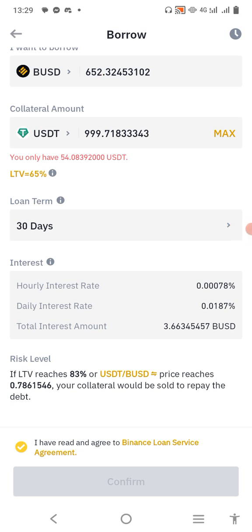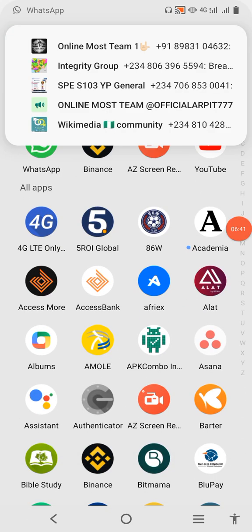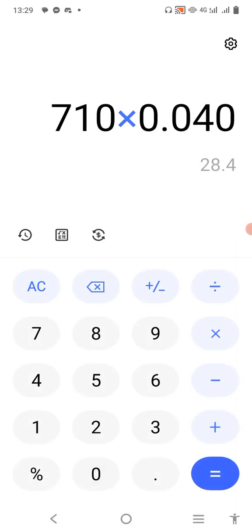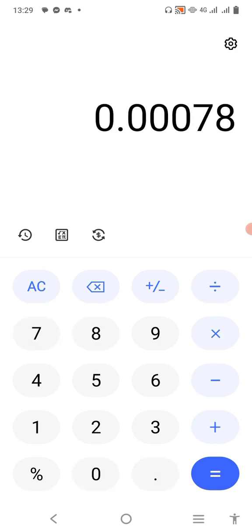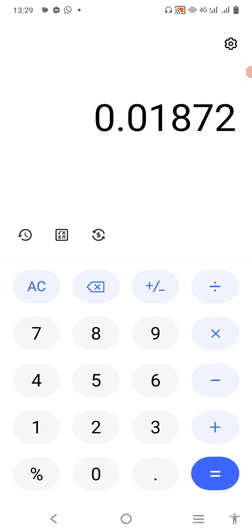We have 3 zeros and 78. So let's go over there. 3 zeros, calculator. 0.0078 times 24. You see, it's in 1 hour, in a full day. What you'll be borrowing is still not even up to 1%, your interest you'll be paying. So after doing this times 24, we've gotten our value for 1 day.